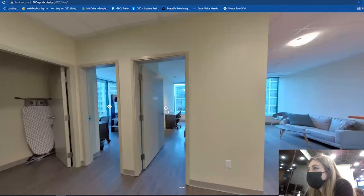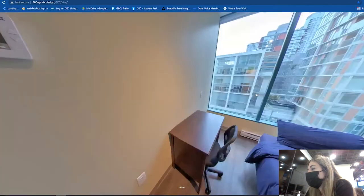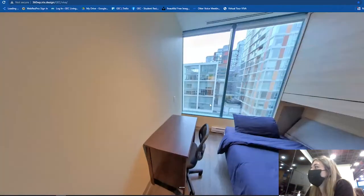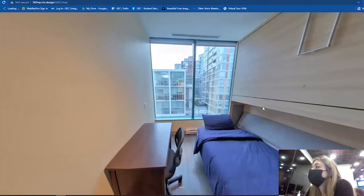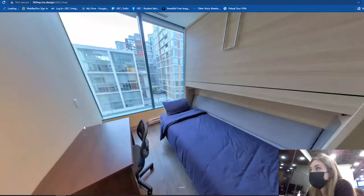Let's move out of here, and I can show you this room first. So this is the private room. It has a Murphy bed here, and it also has a desk.